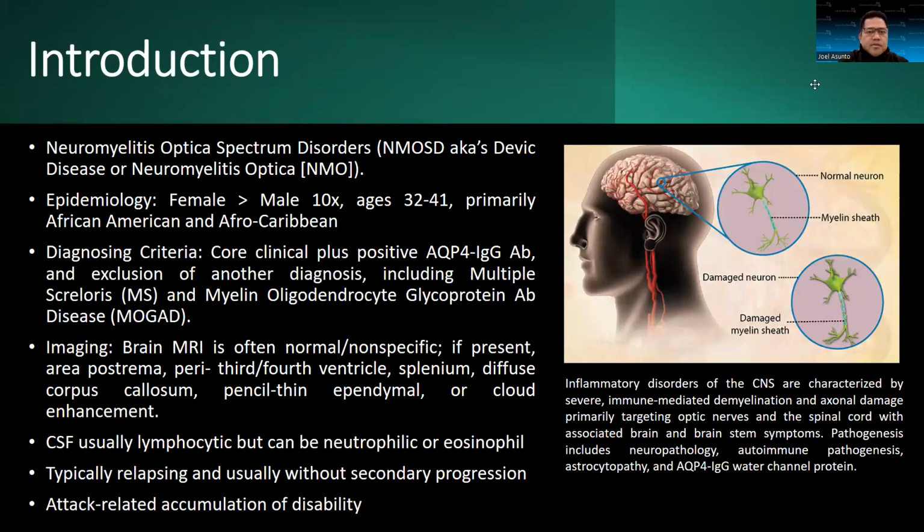Going over the introduction, neuromyelitis optica spectrum disorder is also known as Devic disease or neuromyelitis optica. It is about 10 times more common in females than males, at ages 32 to 41 years old, primarily African American and Afro-Caribbean, but it can happen in other races as well.